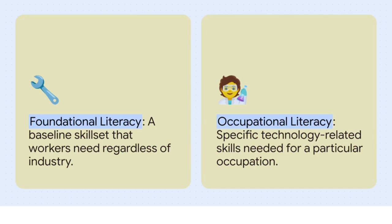So it's really important to think about two different kinds of skills. First, there's foundational digital literacy. That's just the basic comfort with technology that pretty much everyone needs for any job today. But then there's occupational digital literacy. These are the super specific skills you need for your particular field. Like using specialized software for engineering or marketing. You need both to really thrive.